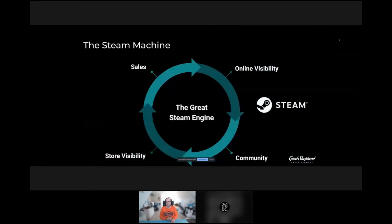This is something more about the great Steam machine. This is how we look at Steam. So Steam has this self-fulfilling prophecy ingrained into it. If you have an active community, the store will pick that up, and that community needs to be happening on the store page of your product page. The store will pick that up, see, oh, there's a lot of people going to your game. Let's bring it forward because apparently it's popular.